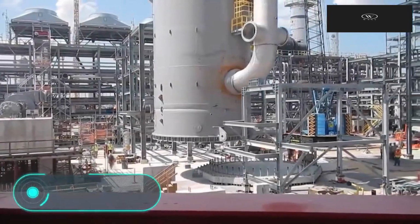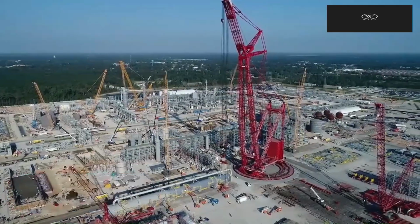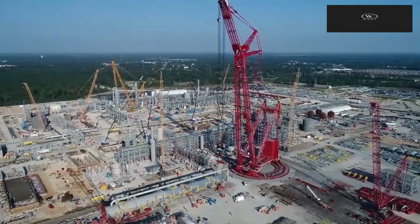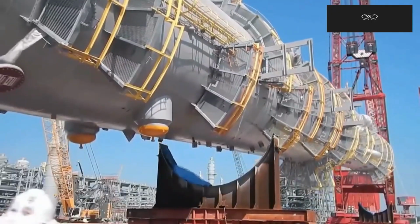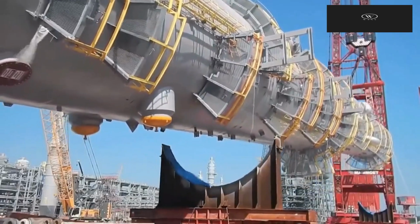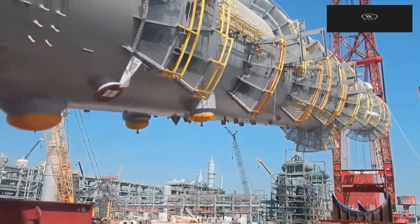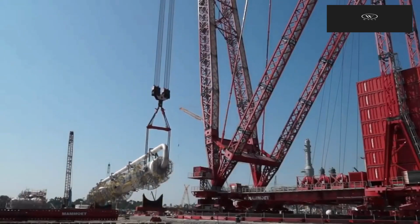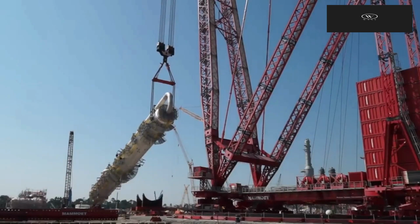Mammoet PTC 200DS. The Dutch company Mammoet specializes in the production of strikingly large lifting equipment. The challenge for its engineers was to develop vehicles that would increase productivity and ensure more efficient handling and load installation tasks. The PTC 200DS ring crane is used where oversized and heavy objects need to be moved and installed in confined spaces.